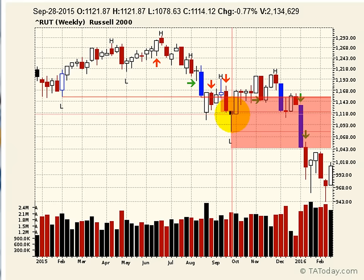That price point is the low of the September 28th bar. That's 11. No, actually it's 10 something. Let me get, that was the high I was looking at. 11, it'd be 1078. So that's the Russell. Moving over to Germany, because Germany to me has been the most important overseas index.